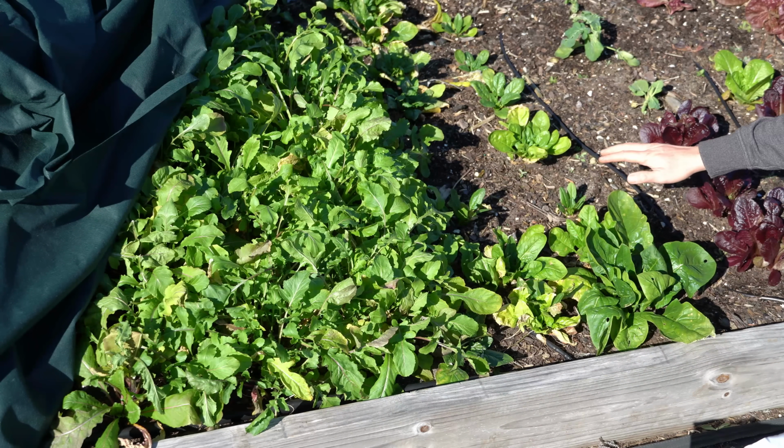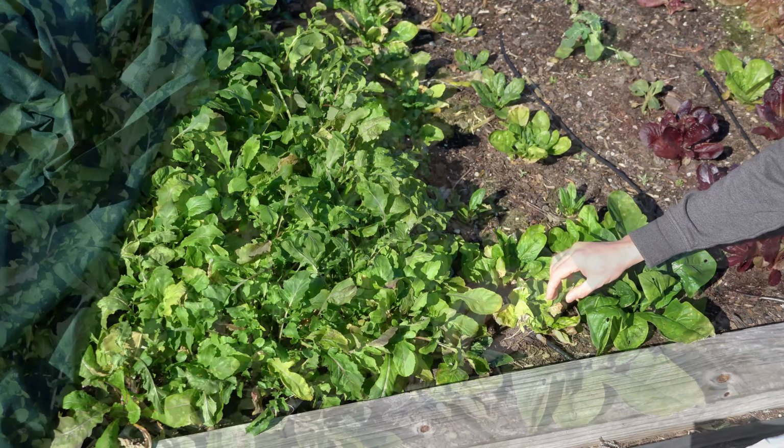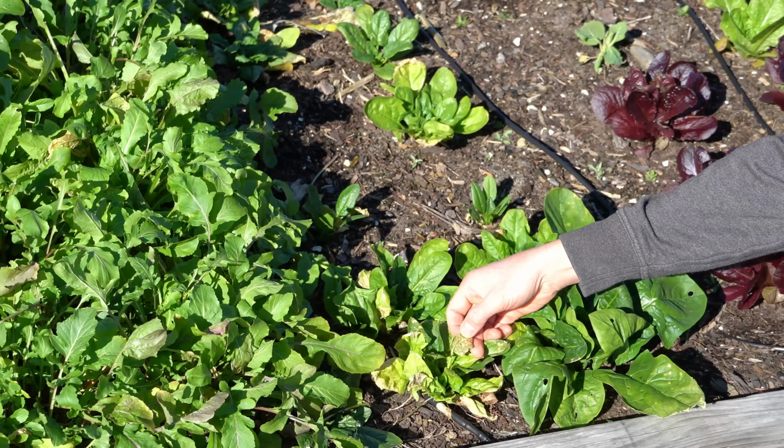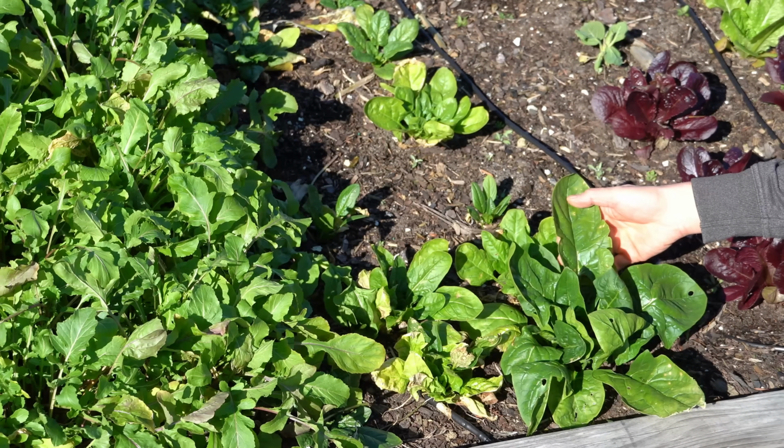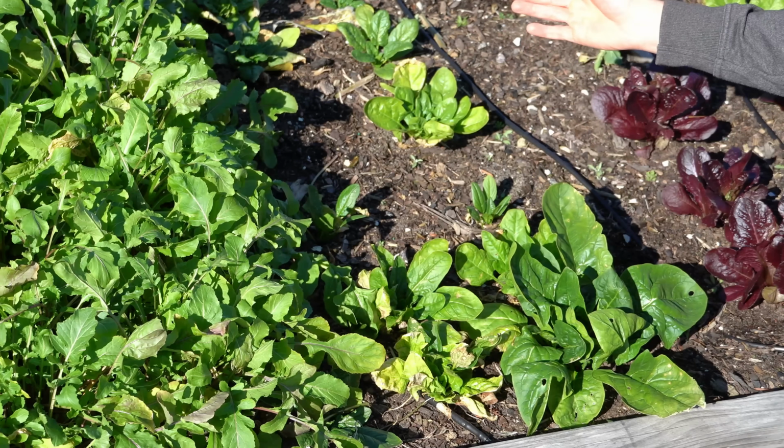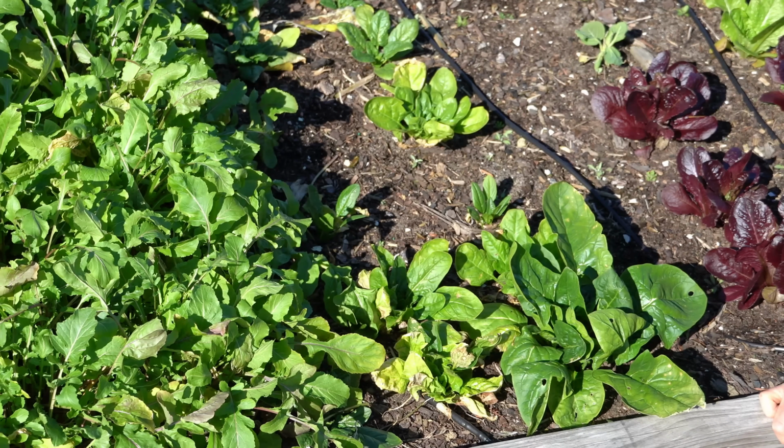And then all of the spinach is also fine for the most part. It looks like there's a little bit of damage on the very young leaves where the frost blanket touched, but the larger spinach could endure that. Only the smaller spinach plants got a little bit of burn, and we'll just give them some high nitrogen fertilizer and they will grow right out of it.